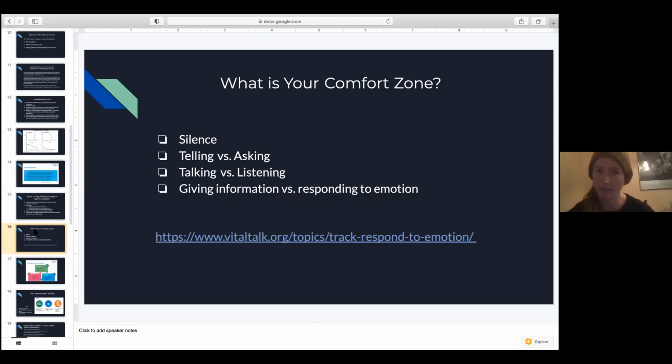So what's your comfort zone? I think the one to start with that everybody starts with is silence. And that's normally where you were leaving the room as quickly as you could when things were awkward. You started staying in the room, quietly making space and making yourself available while not really engaging with what was going on in this emotionally charged environment.